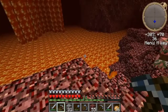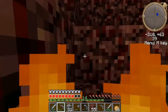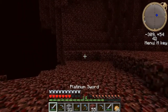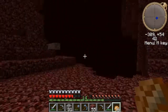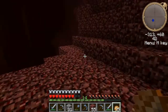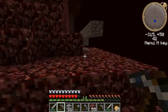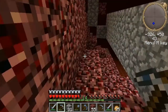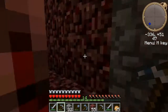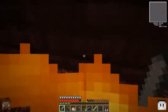Maybe venture back up? No, I'm in fire. Do you know what? I quite like zombie pigmen. They've got real good manners, haven't they? Yeah, until you decide to beat them in the face. You don't aggro me, I'll not aggro you. I think we should look by the fortress, because that's where the soul sand can spawn in massive quantities. Oh wait, I found some soul sand. Yeah, I see it too. Cool beans.